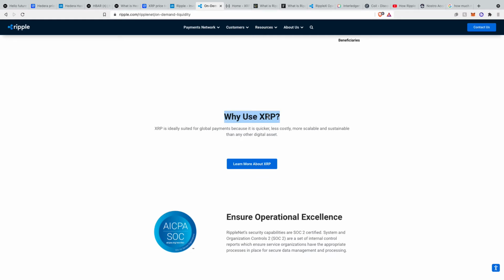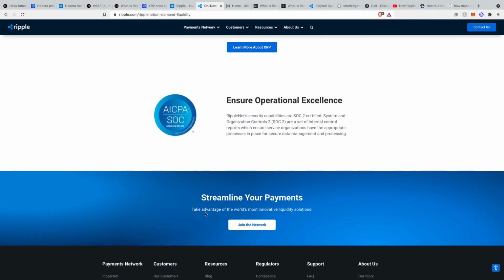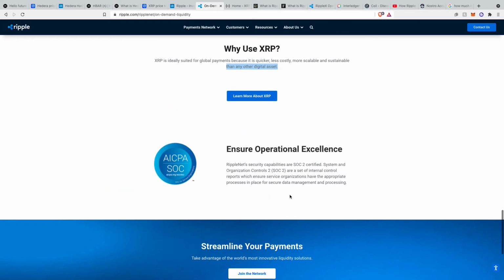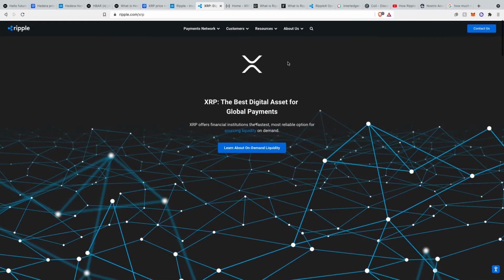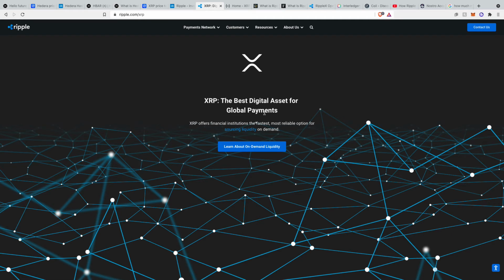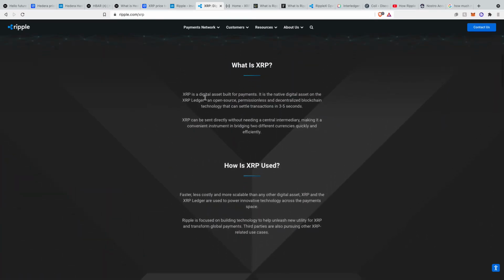So why use XRP then? XRP is ideally suited for global payments because it is quicker, less costly, more scalable, and sustainable than any other digital asset. So streamline your payments, take advantage of the world's most innovative liquidity solutions. Let's learn more about XRP now. XRP, the best digital asset for global payments. XRP offers financial institutions the fastest, most reliable option for sourcing liquidity on demand. Then we have, what is XRP? XRP is a digital asset built for payments specifically.